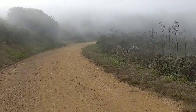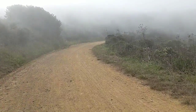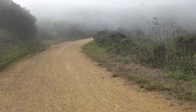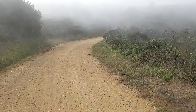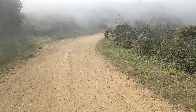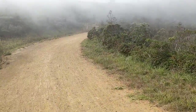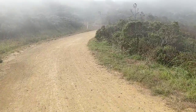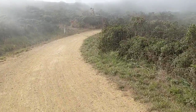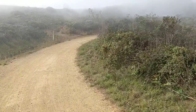So if the fog lets up, maybe we'll go that route. Otherwise, later on, this route actually splits into two, sort of an upper and lower part. And we'll go to the upper part because it's longer. And if we decide to come back through sort of the same trail because it's too foggy, then we'll just take the lower part and come back.